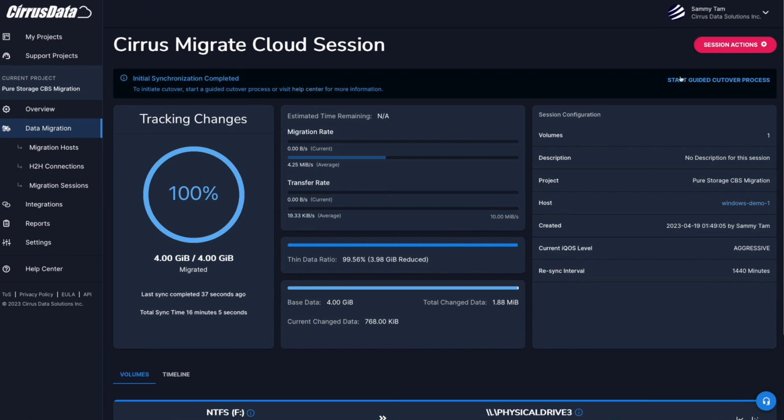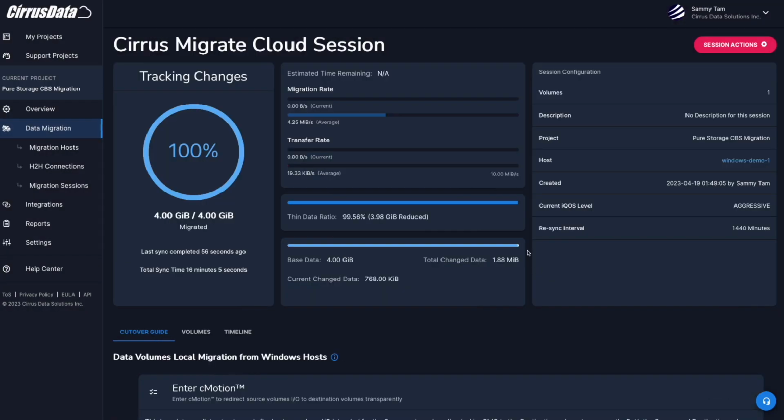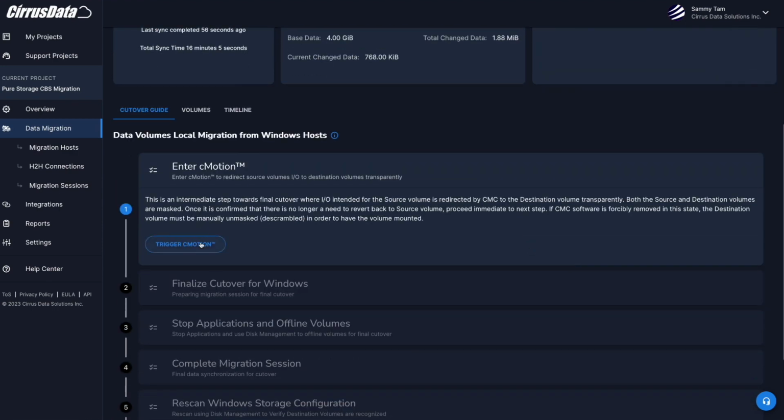Click on the Start Guided Cutover Process button. Any applicable cutover guides will be available for selection here. In our case, let's select the Data Volumes Local Migration from Windows Host cutover guide for this scenario. Click on Start Cutover Guide. The first step is to enter cMotion.